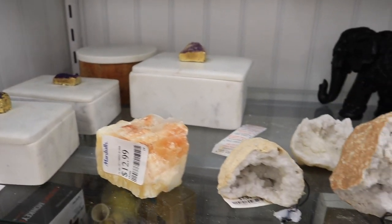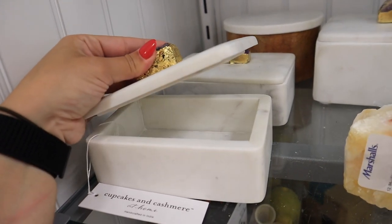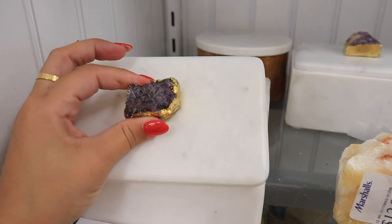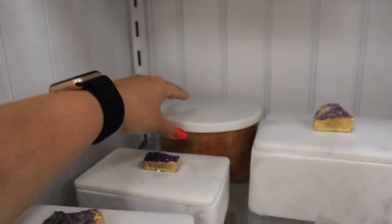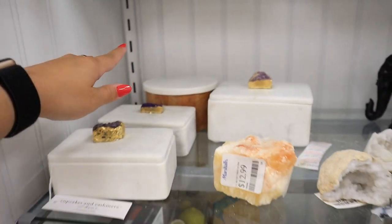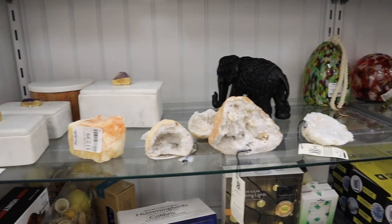I love these geodes, and then these little boxes that have the geodes on the top. They're marble boxes. They're actually really heavy, and then they have these really pretty geodes on the top. Then they also have this one, which is marble and then wood on the bottom, which I also love. A couple different sizes there, but these are just some really interesting things that I've never seen here before.